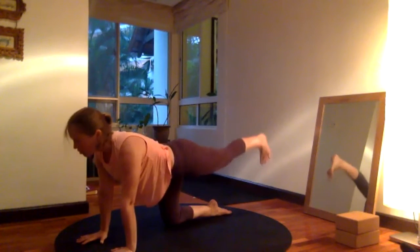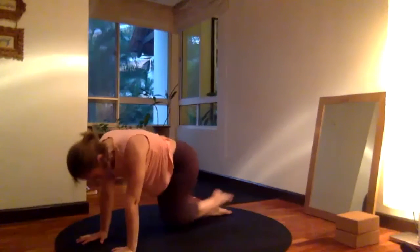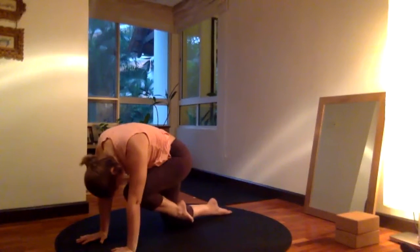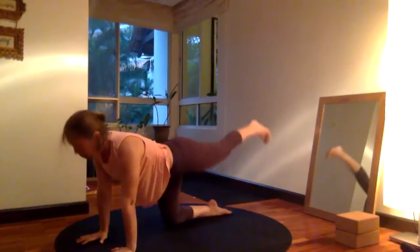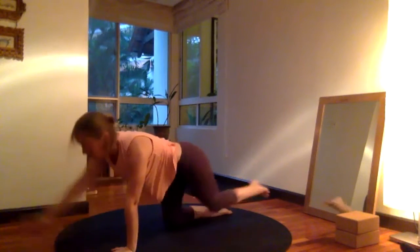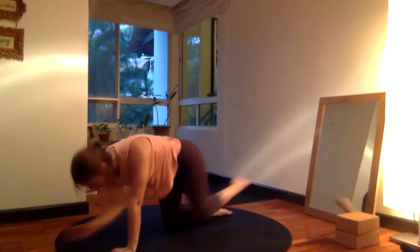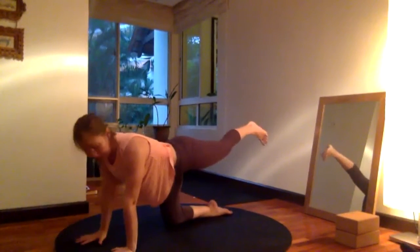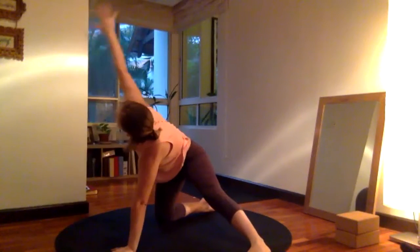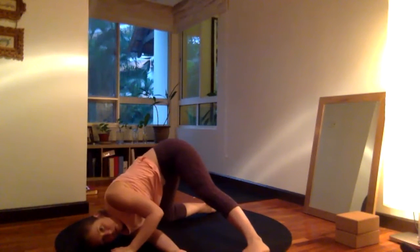Inhale to open, move with your own breath. Maybe invite that right arm in. One more round. Lengthen it out. Bring that right hand down. Left foot comes out to the side. Inhale, right hand up. Exhale, thread the needle, drop the shoulder, drop the head.